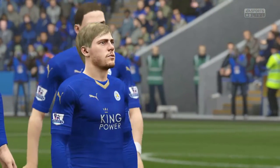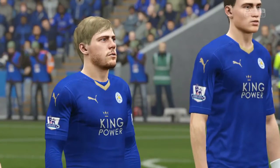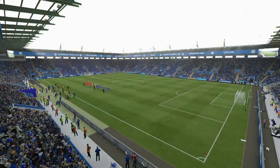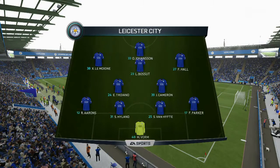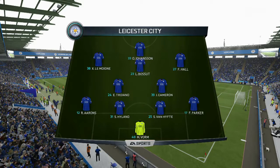That is Javier Lemoine right there. And on the right, Oliver Johansson, the Swedish striker. Lemoine, very, very ridiculously small. You could just see him in the background there. I think there's one more part where you kind of see him standing next to Bosu, who obviously is a giant, 6'7". Lemoine, I think, is 5'5". So there's just a huge difference between them.